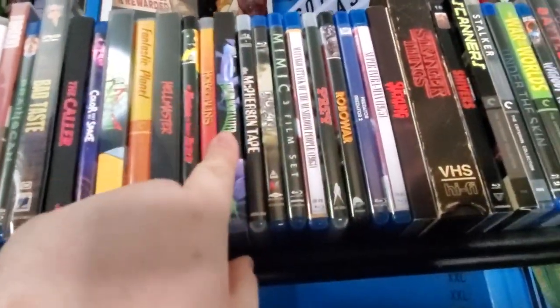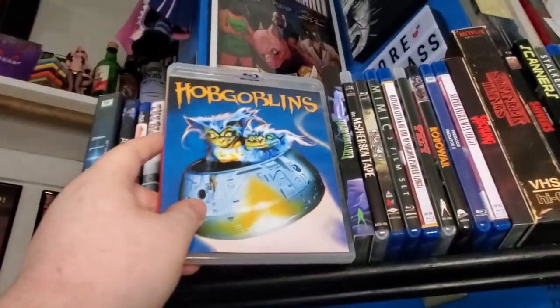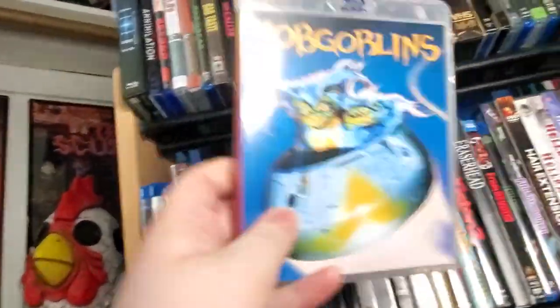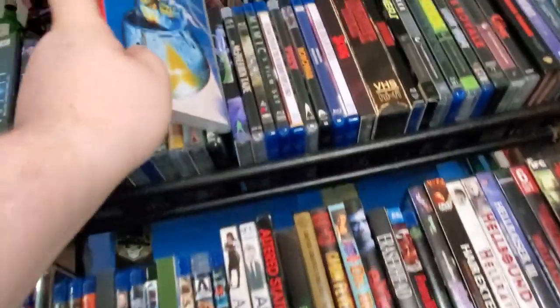We got Immortalizer. I remember when that got released. People were freaking out about that. Hobgoblins, also from Vinegar. This is an old release, but this is a really fun Gremlins ripoff.